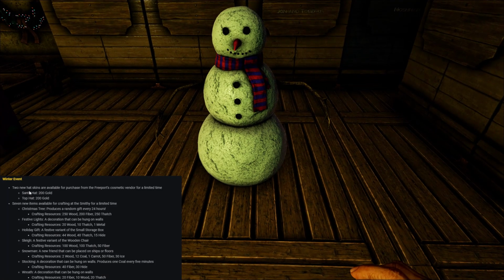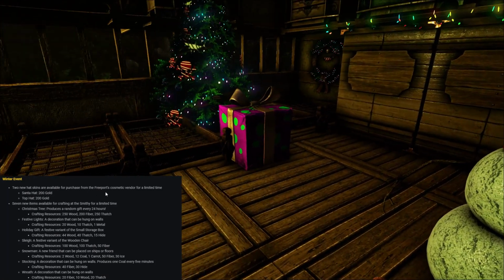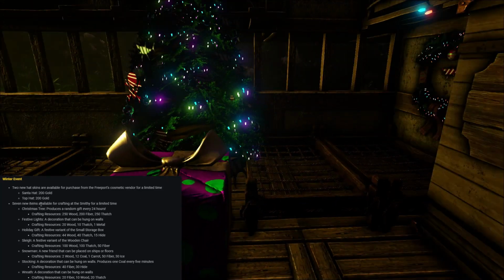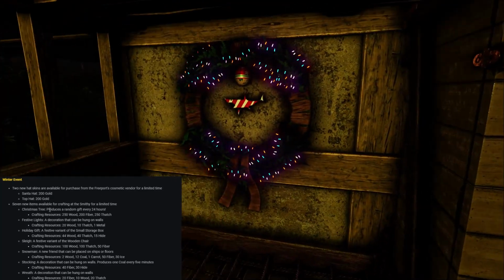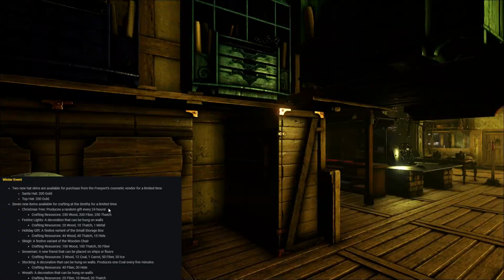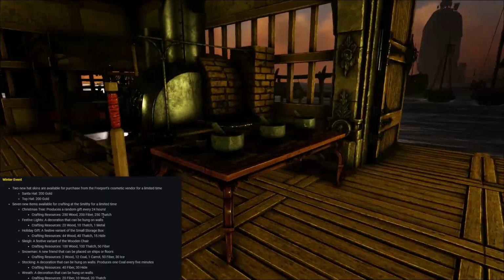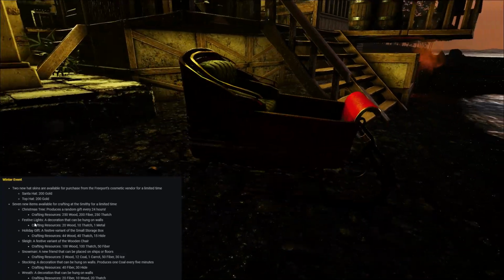Winter event. 2 new hat skins are available for purchase from the Freeport's cosmetic vendor for a limited time. A Santa hat, 200 gold, and a top hat, 200 gold. 7 new items available for crafting at the smithy for a limited time. Christmas tree. Produces a random gift every 24 hours. Crafting resources, 250 wood, 200 fibre, 250 thatch.